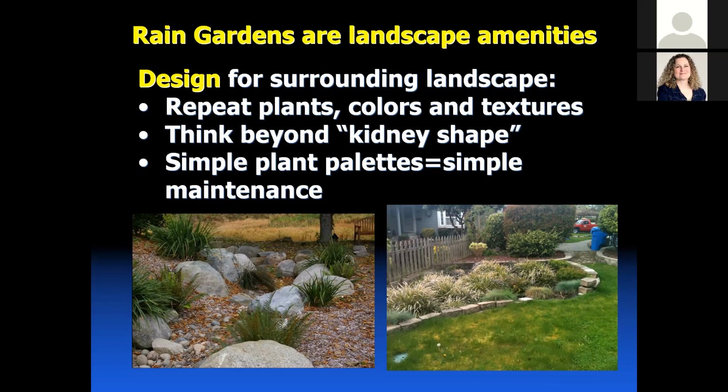And this one on the left is decidedly more rock. It's more of a xeriscaping, if you will. This is in a natural park where the ability to irrigate it is not there. There's no hose bib or sprinklers or anything like that available.